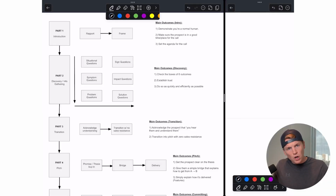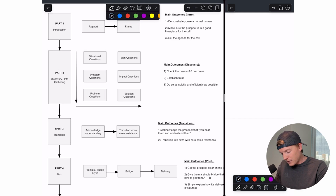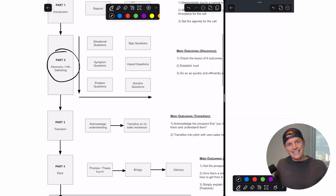Now, the sales call itself has 6 parts. Part 1 is basically the introduction, so we have the introduction up here. Part 2, which is what we're going to be talking about today, is called the discovery, the disco.